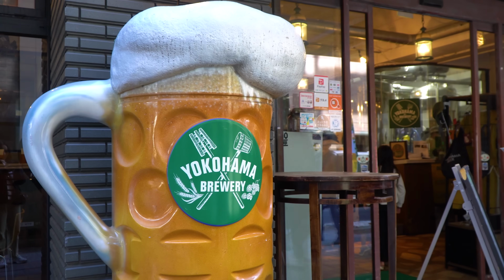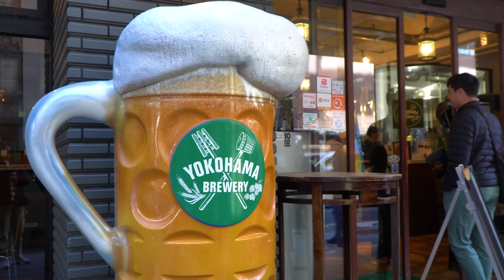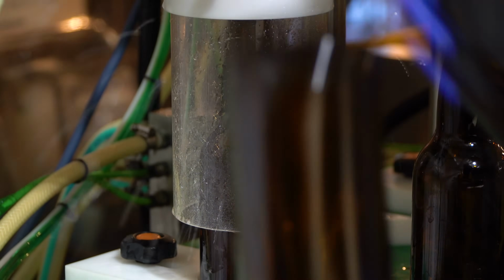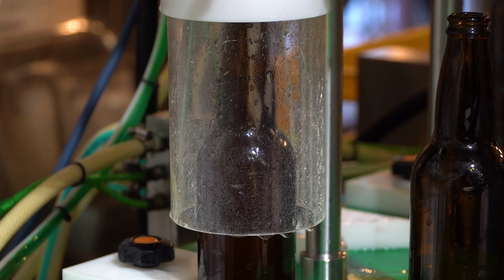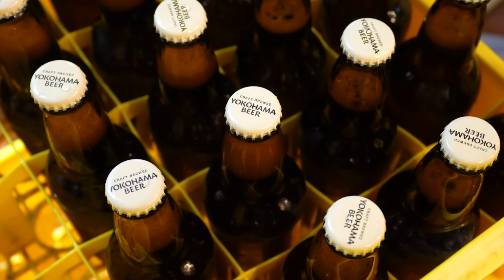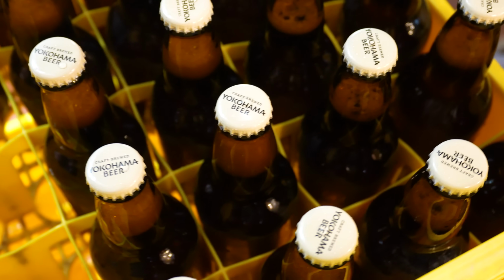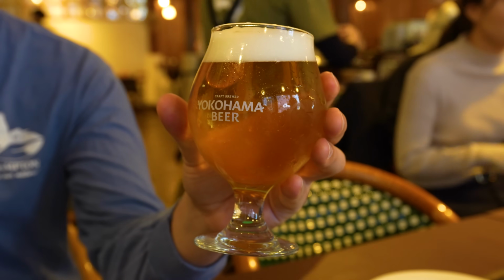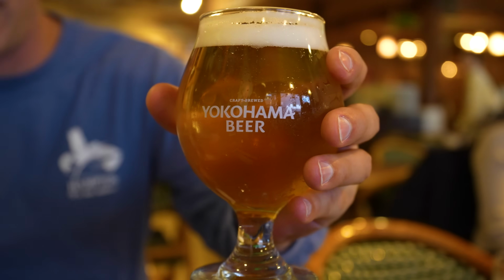We've made our way to the Yokohama Beer Brewery and Restaurant. We just got a little peek inside of their brewery. This is the oldest craft brewery here in Yokohama. Yokohama City is very well known for their beer, and this is one of the most popular brands. Of course, the namesake brand, Yokohama Beer. I've got myself one of their Kolsch, a German style beer.